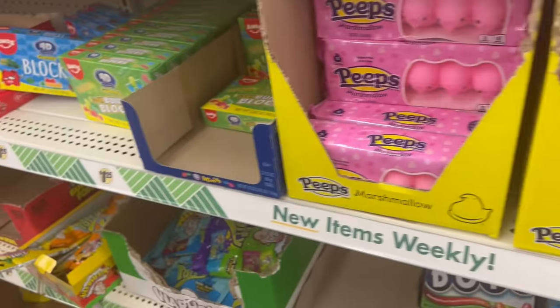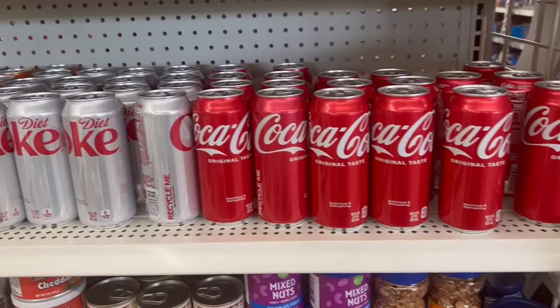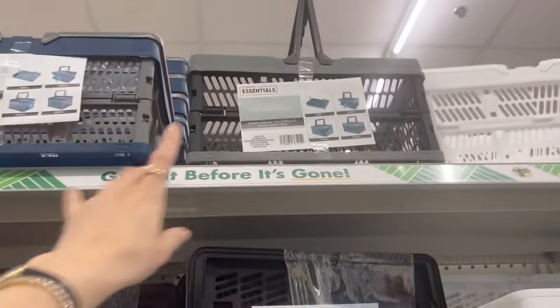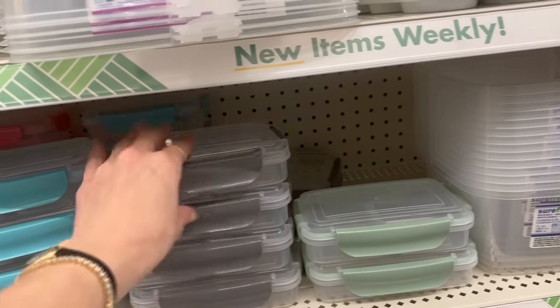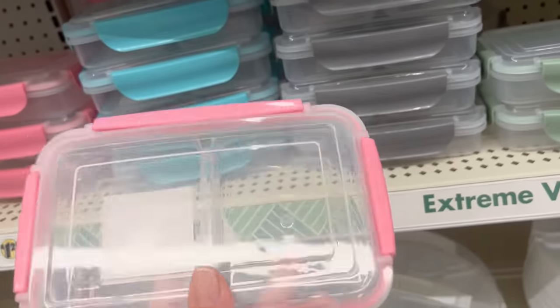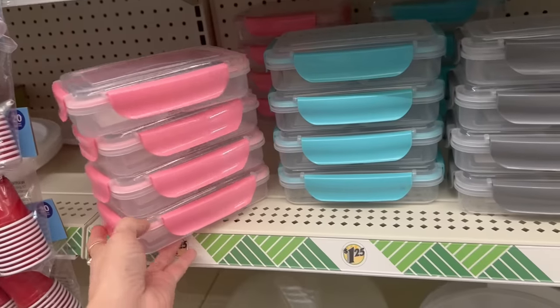Dr. Pepper Peeps. Blue one, but the white one, I'm gonna get another one of those. This was that line of colors I was telling you guys about in one of my last hauls. See, they have them in these cute little snap boxes. These would be so cute for storing junk journaling supplies. I'm thinking I'm gonna get like four of these pink ones.